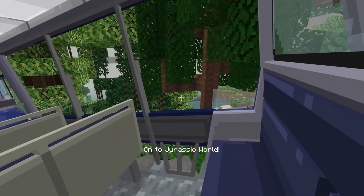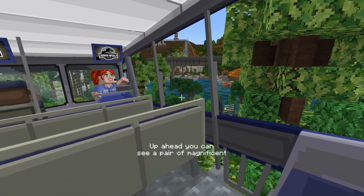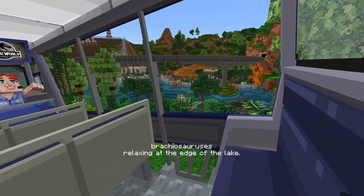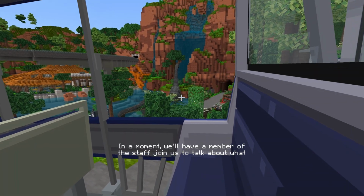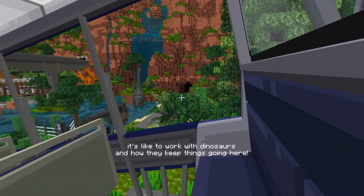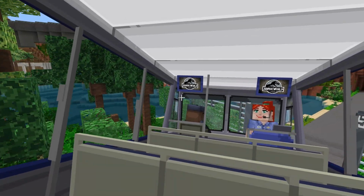Dinosaurs! On to Jurassic World! Up ahead, you can see a pair of magnificent brachiosauruses relaxing at the edge of the lake. Quite jaw-dropping, aren't they? In a moment, we'll have a member of the staff join us to talk about what it's like to work with dinosaurs and how they keep things going here.